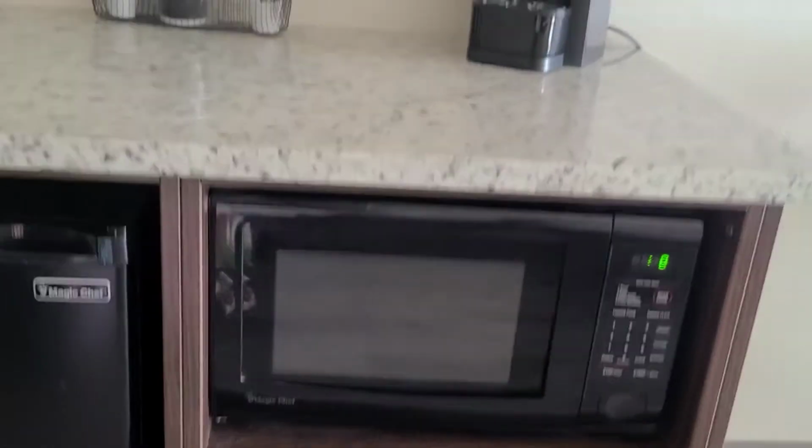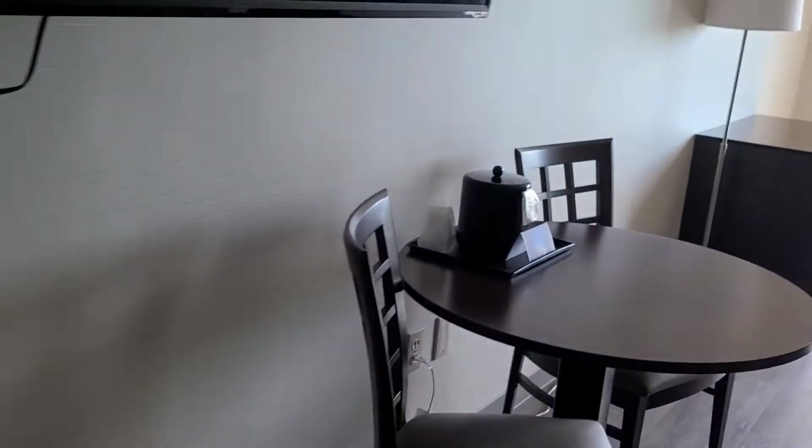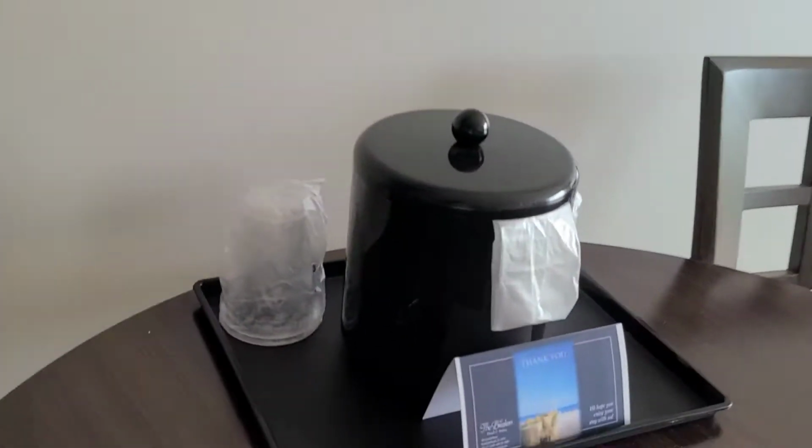You going in there, huh? They do have a refrigerator, and we also have a microwave. Also have a coffee maker. You have an ice dish here.